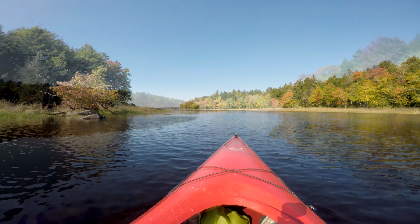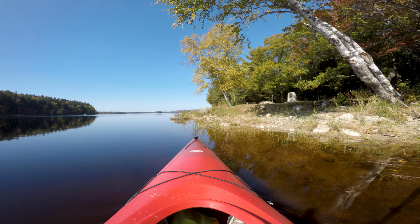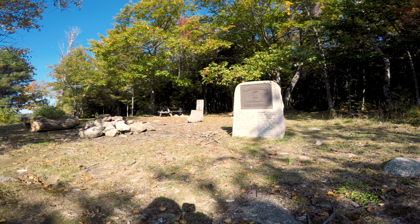Oh, there's the monument. Ooh, big rock that I almost hit. For some 2,000 years prior to its early 20th century use as a lumber camp, this site was seasonally occupied by groups of Indian hunters and gatherers. Diggity Site, historic site. What a beautiful spot.